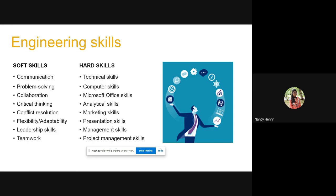If you want, you can note down the hard skills and soft skills, but don't abruptly put in just the terminologies. Instead, you have to elaborate in two or three lines, not a paragraph, so that the recruiter will have an understanding that you possess these skills.